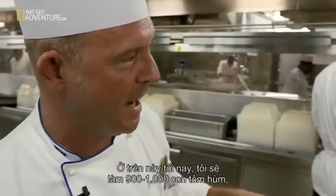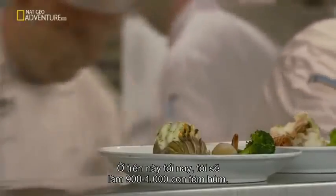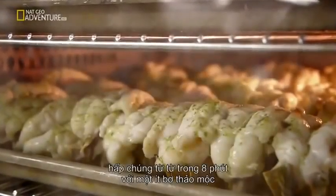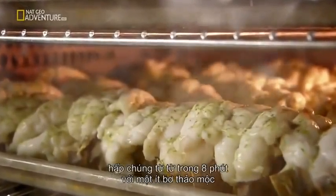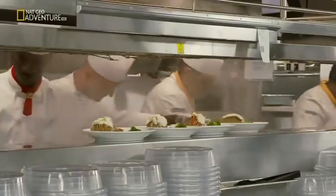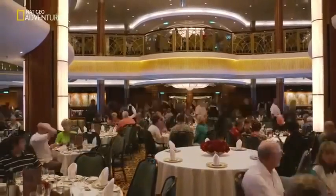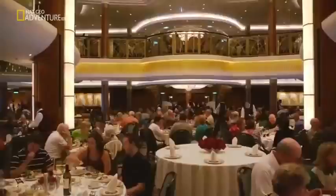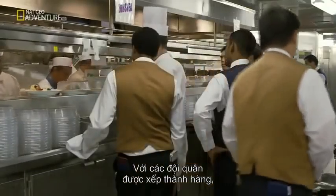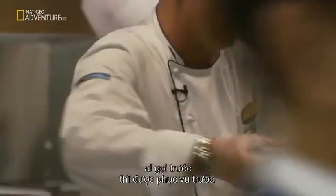Up here tonight, I will probably do roughly about 900 to 1,000 lobsters. So we're roughly cooking about 70 to 80 lobsters at a time. We slowly steam them with a little bit of herb butter for 8 minutes, and we distribute them onto the three lines. With the troops in formation, the order to advance is given.